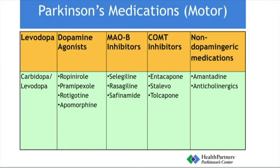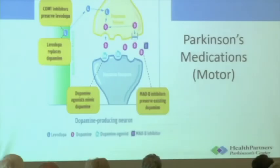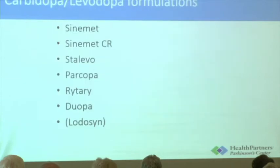So I want to go back to the previous slide and kind of show you what it does here. So the levodopa basically replaces the dopamine right here. You take it, it's in your blood, it gets taken up, and some of it ends up in the brain, and it's taken up here, and it basically replaces the dopamine that people with Parkinson's are lacking. So that's what it does.